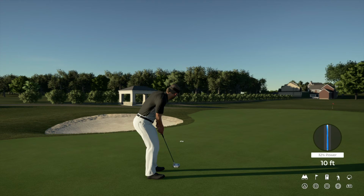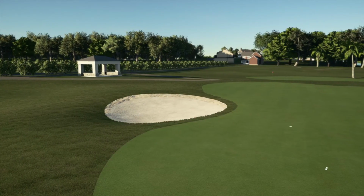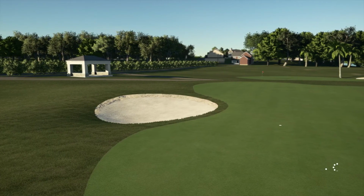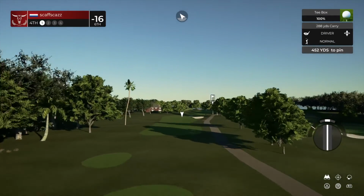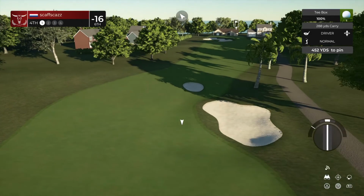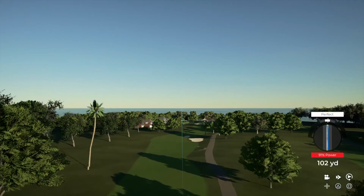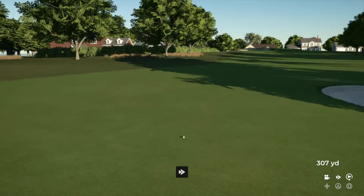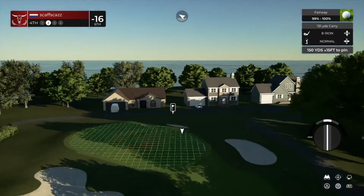Well, it's heading towards the hole. And that'll work for the birdie. 16 under for the round. Some windy on this hole. Looking good off the tee. And we've got about 150 yards to the pin from here.